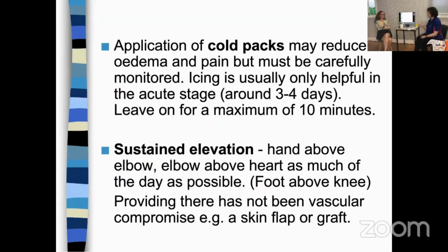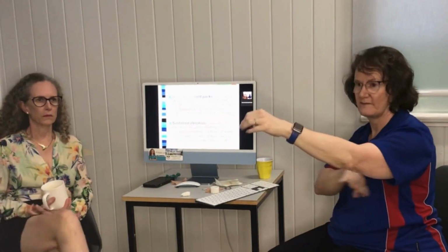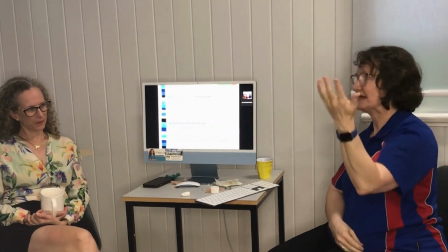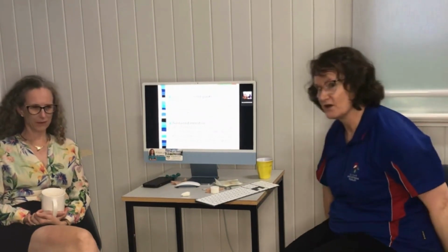We want to encourage them to elevate. So we want their hand above their elbow and their elbow above their heart, up on pillows, not in a sling. Because if they start in the sling, they get a broken wing. Often they're just sitting watching television, so encourage them to grab pillows to prop their arm up, and to move the uninjured joints. If it's only the hand, move the elbow; if it's the ankle, move the knee and the hip, so they're not going really stiff.